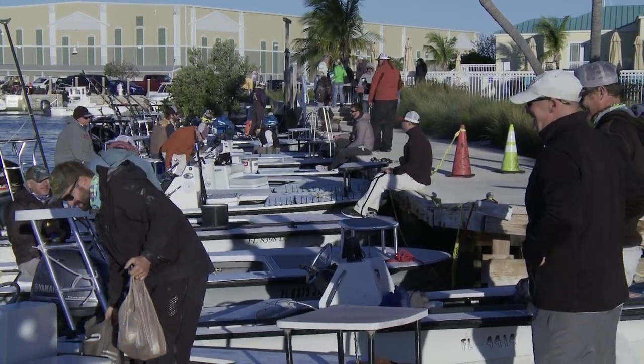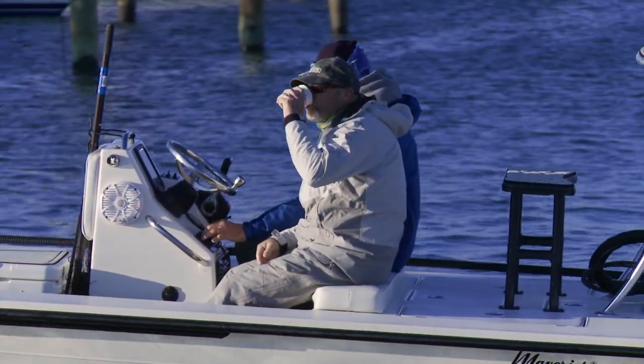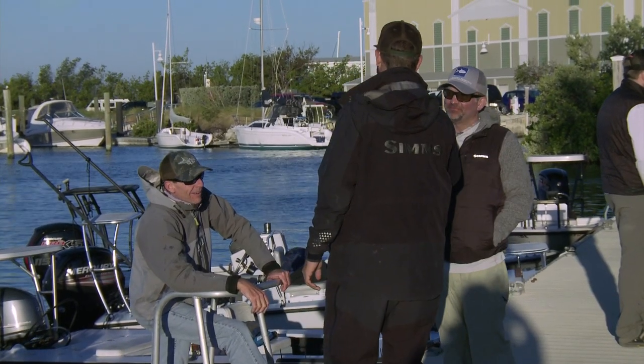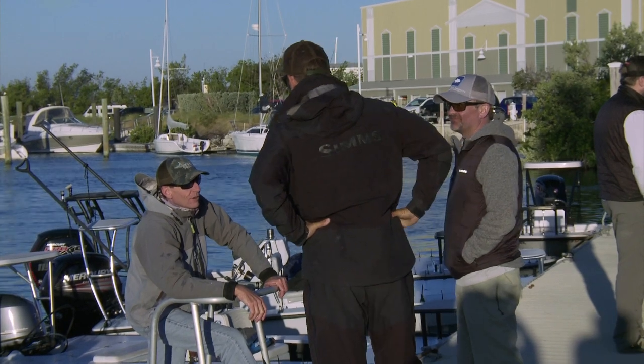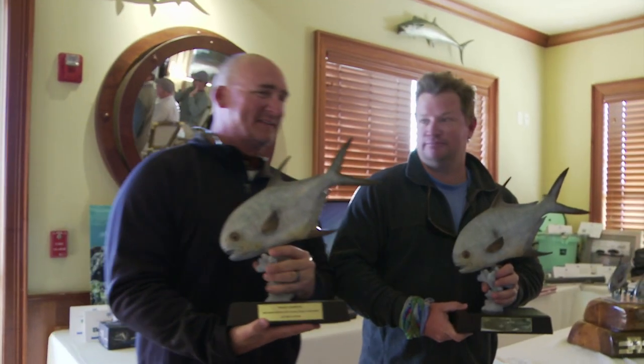Just how difficult it is to catch permit on fly is evident at the March Merkin Invitational Fishing Tournament held in Key West each year. You look at a three-day tournament with 26 boats and one team caught two fish. Last year, one team caught one fish. And granted, we had really tough weather, but it really is like a legitimately special thing. It's very difficult, but these guys are some of the top people in the world, top anglers and top guides that fish this tournament.